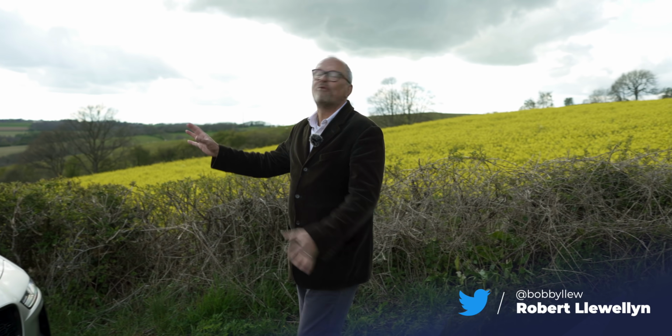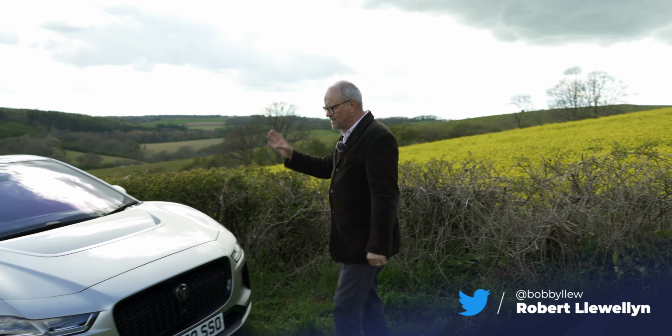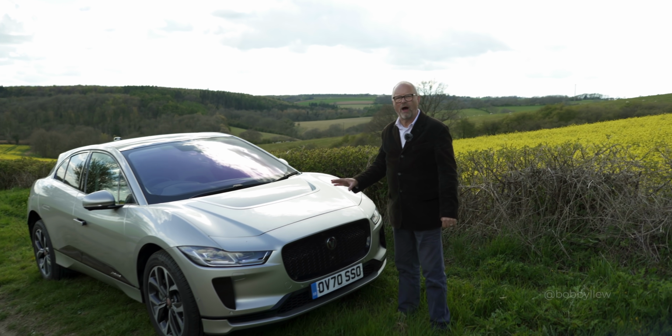Hello and welcome to another episode of the Fully Charged Show, coming to you from the bucolic rolling countryside of the west of England. And I'm here with a lovely car that is rolling and bucolic in its own way. I love it. This is the new 2021 Jaguar I-PACE.